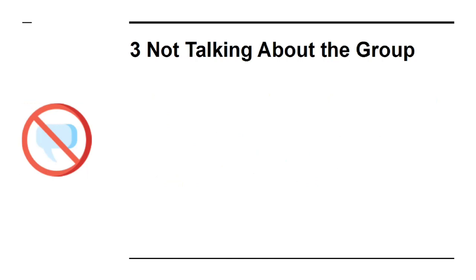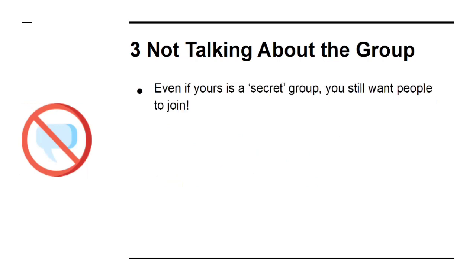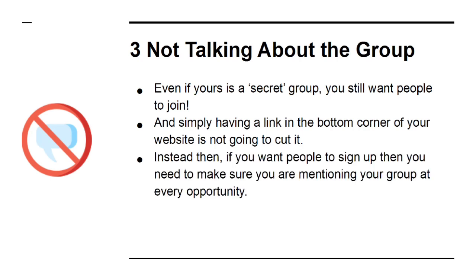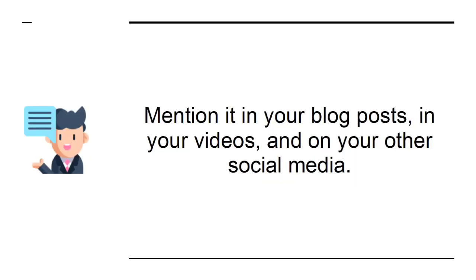3. Not talking about the group. Even if yours is a secret group, you still want people to join, and simply having a link in the bottom corner of your website is not going to cut it. Instead then, if you want people to sign up, then you need to make sure you are mentioning your group at every opportunity. Mention it in your blog posts, in your videos, and on other social media.